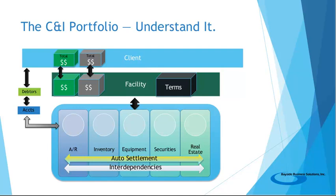Under the client, you actually have one or more facilities. These facilities can be collateralized by one or more specific collaterals. Examples of more common collaterals are accounts receivable, inventory, and equipment. These discrete collaterals each provide unique controls that are appropriate to the type of collateral being tracked. And furthermore, they can be aware of each other, allowing you interdependencies and auto-settlement. You can establish interdependencies between the balances, limits, and carve-outs relative to the other collaterals, all in real time.